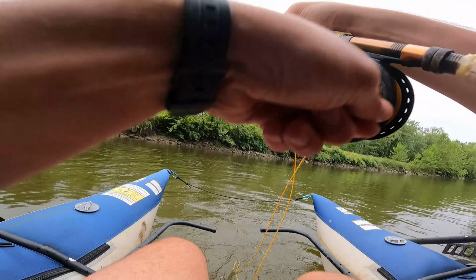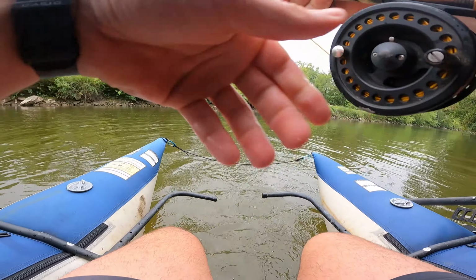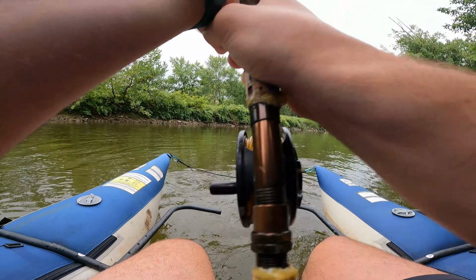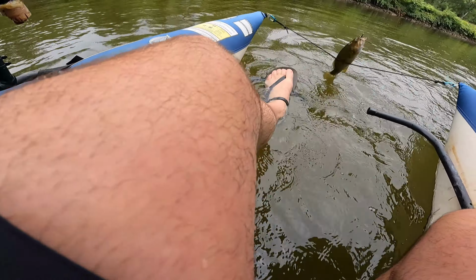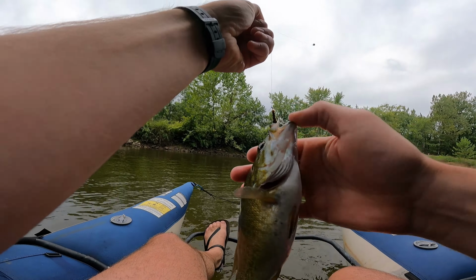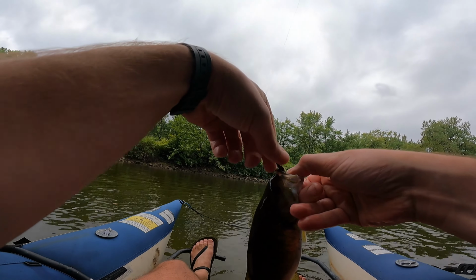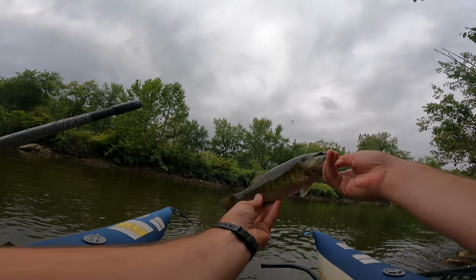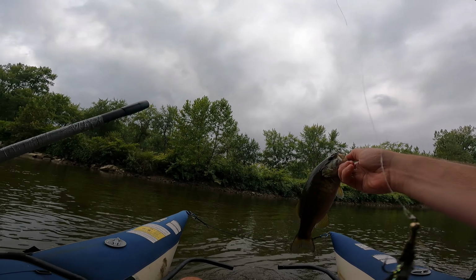Let's see if I can get him on the... Oh yeah, that's a good one. Oh yeah, it's a great fish. On the brown woolly bugger. Look at that beautiful fish. Beautiful, beautiful smallmouth.